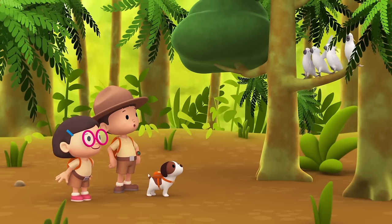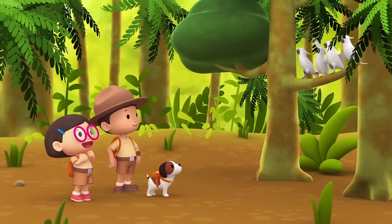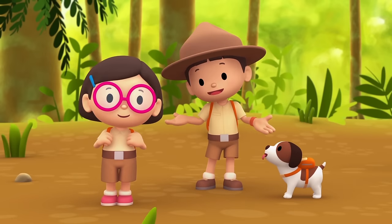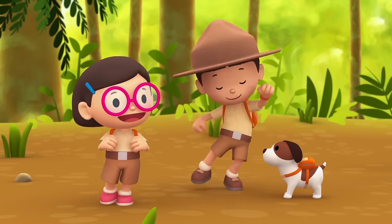Katie, the cockatoo is dancing again. Bye-bye, cockatoo. We did it. We found a home for the yellow-crested cockatoo. Good job, everybody. Hooray!